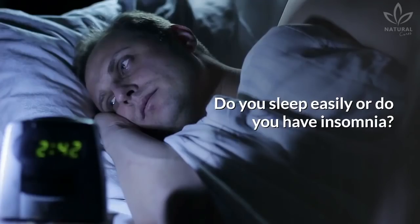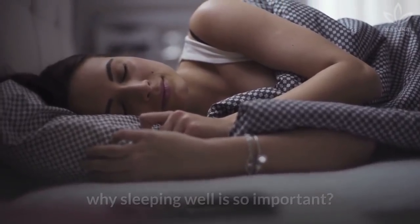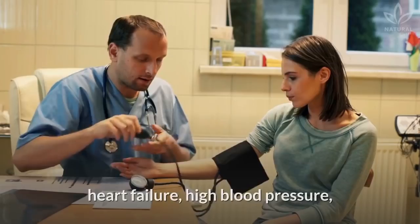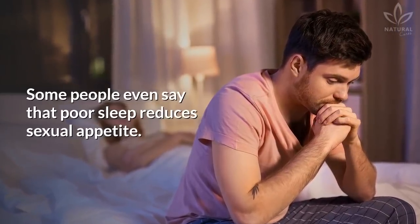Do you sleep easily or do you have insomnia? Have you ever heard that a good night's sleep can cure anything? Have you ever asked yourself why sleeping well is so important? When we talk about health, poor sleep can increase the risk of heart diseases, heart failure, high blood pressure, strokes, and diabetes. Some people even say that poor sleep reduces sexual appetite.